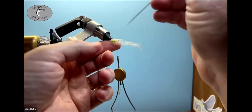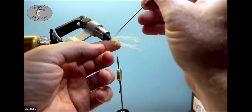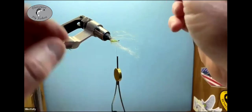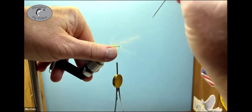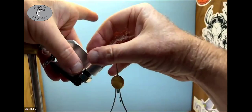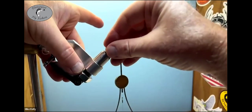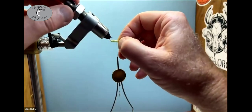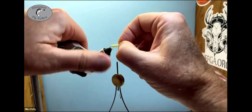And here it looks like I need to kind of spread that out a little bit more. I think I've got it a little heavy right here. Just want to fan this out where it's real frizzy like that, and then pull it forward. And then I've got a pretty good coverage all the way around there.